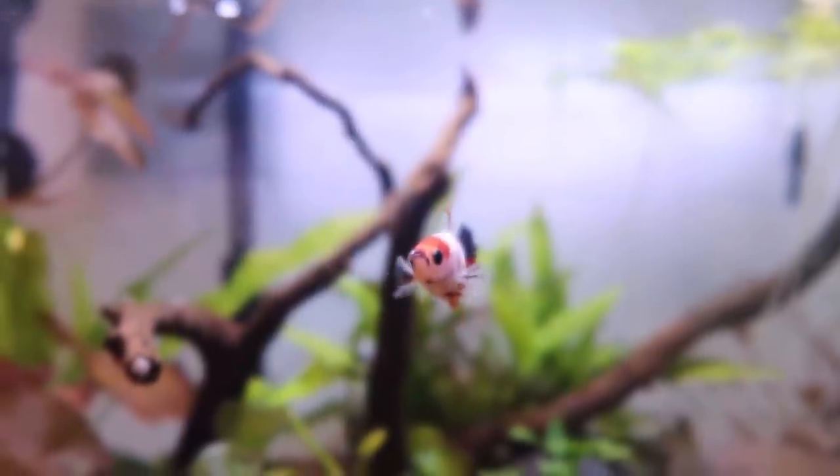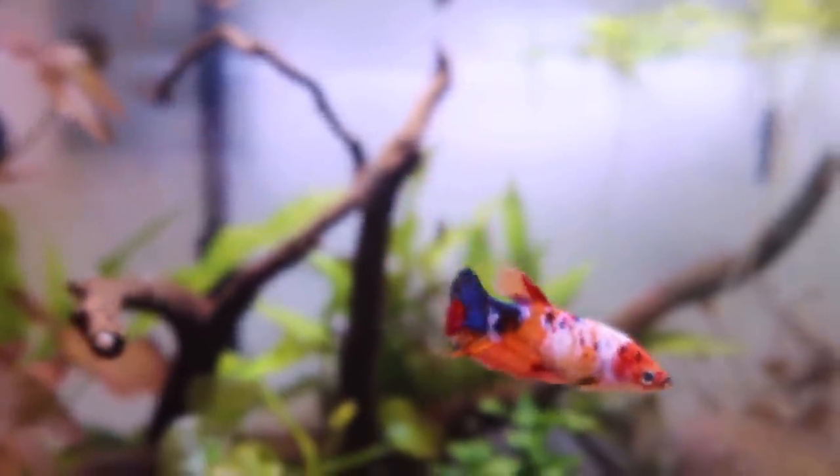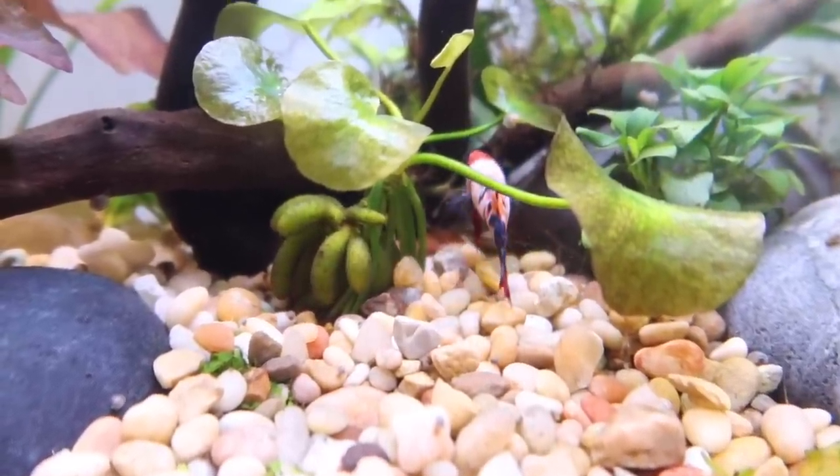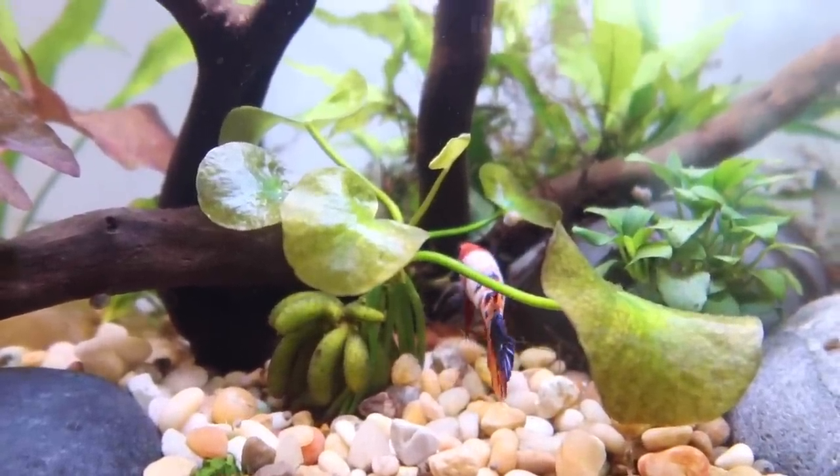What do you think, Phoebe? She's checking out the snail. She sees those tiny little snails. Or maybe there's a scud in between the rocks.